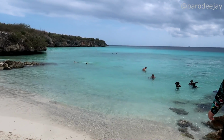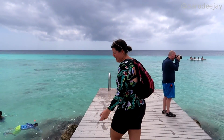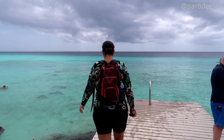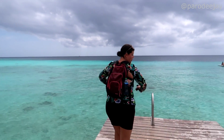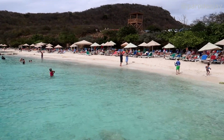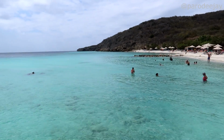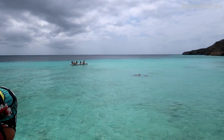Another beautiful beach. I know, she wants to swim so bad. So we figured we'd just wander down here with the regular cameras. Dee's gonna take some pictures, so no underwater mode, no drone mode at this beach. Just a quick overview of Porto Mari.